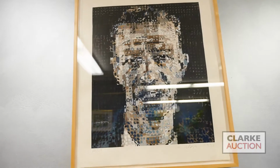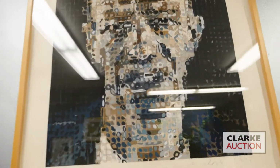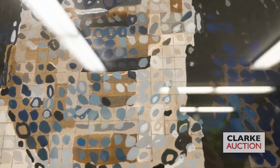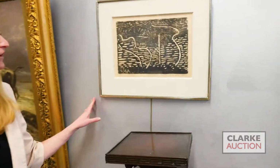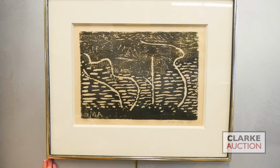We have several of his works in the sale as well, so it's nice to have the two side by side. This is being offered at a $7,000 to $10,000 estimate. Another walk-in Wednesday find is this woodcut by Milton Avery. So this was done in 1953, and it's called Trees by the Sea.